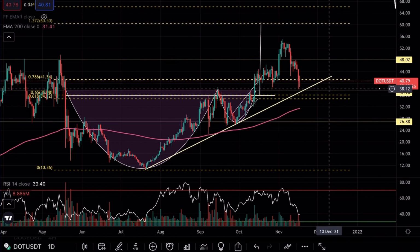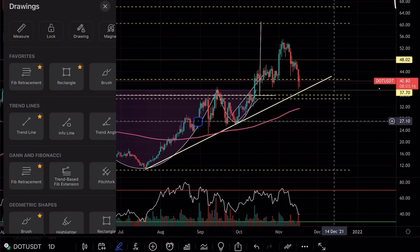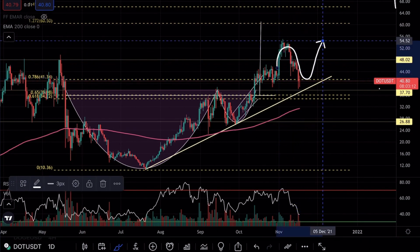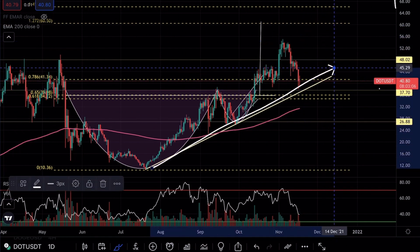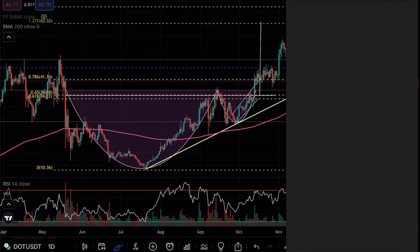Even the wick, it wicked down to 38. It didn't wick as low as the neckline of 37.61. So this is good news for Polkadot, and we can fully expect us to not only curve over but even then head higher, bouncing off the neckline. So don't be surprised if it does fully use the neckline and bounce off. You can also see that happens to tie in perfectly with where this upward trend is, so this is looking good for DOT. We also know a lot of the fundamentals are moving in DOT's favor as well.